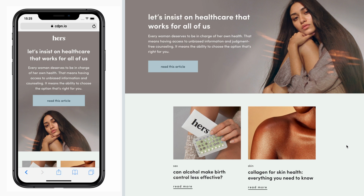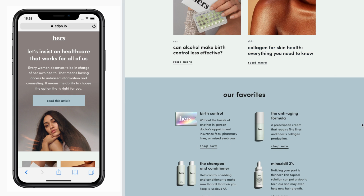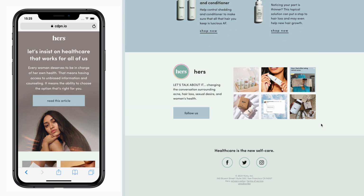I mean, it doesn't even almost feel like a newsletter, but I think these different sections really calling out articles that you have and new featured products. I think it's like a smart approach to maybe just like a content dump of information.